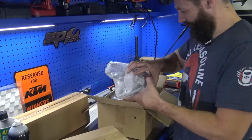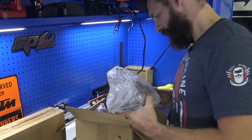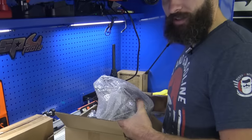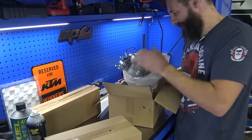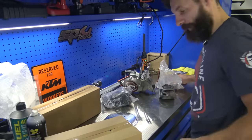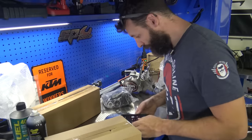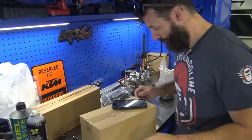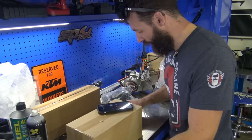This is, what is this? No. You gotta be. No way. Are you kidding me? There's no way this is what Craig's dealing with. Yellow. Craig, how disassembled is your engine?